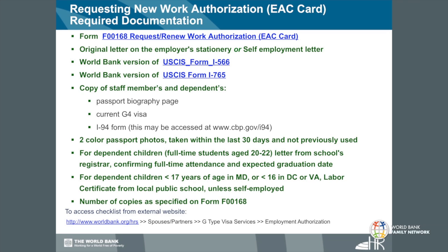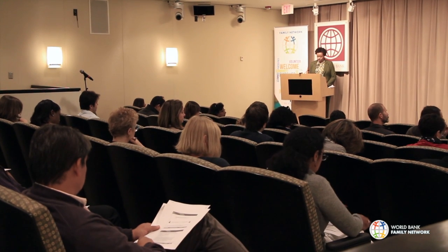And please pay attention to the number of copies of each document that's listed on the form. And then at the bottom, that's the path. That's an external path that spouses can go to get everything. You can get the form and all the information and the sample of the appointment letter or self-employment letter.